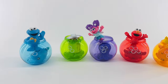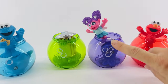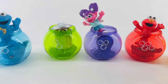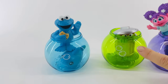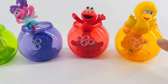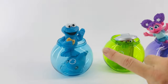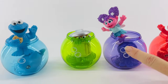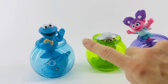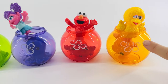Let's look at the colors again. Say them with me. Blue, green, purple, red, orange. Now let's do it in Spanish. Azul, verde, morado, rojo, anaranjado. Good job. Will you count them with me now? Thanks. 1, 2, 3, 4, 5. Now let's do it in Spanish. Uno, dos, tres, cuatro, cinco.